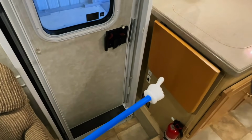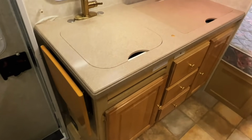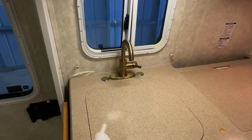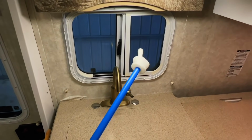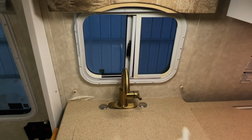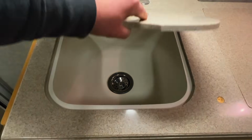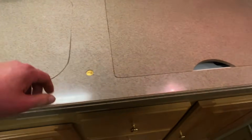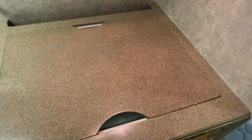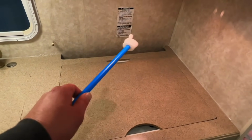Got a porch light switch, counter flip out here to create more counter space. Got Corian countertops. A little boo-boo on the wallpaper there. Got a window that opens here with a screen on the right side. You can pop this blind down here if you'd like. And got these nice Corian countertops, single basin sink. Got a 2-burner propane cooktop. This area back here is so you can put these covers back there while you're cooking.